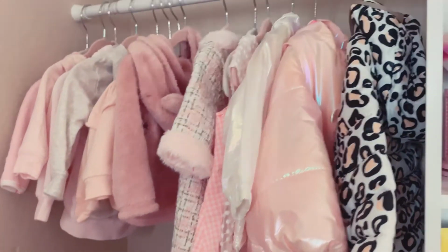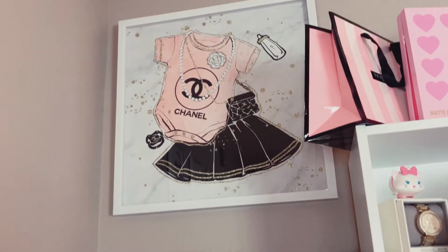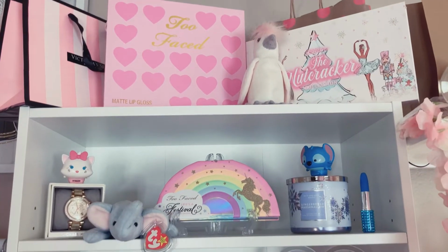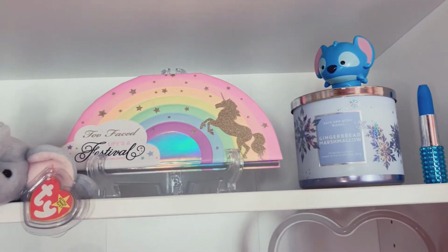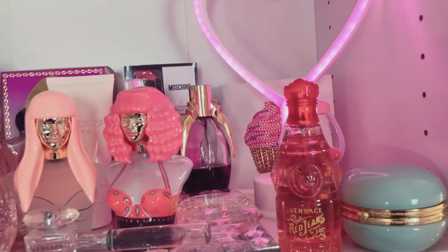Here is all her coats and jackets. I got this idea too from Tanya. I thought that was so awesome. I thought it would be cute to have her stuff, and little baby Chanel from Burlington. And then all my bag displays and stuff. Those are empty. I just like to collect that. I love Beanie Babies. I collect a lot of Beanie Babies, so I want to display that.